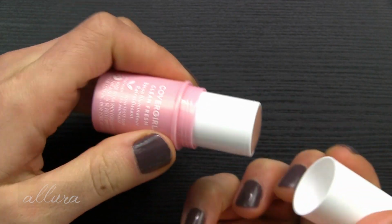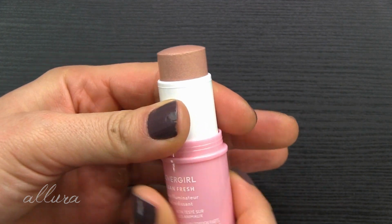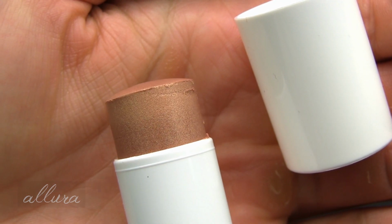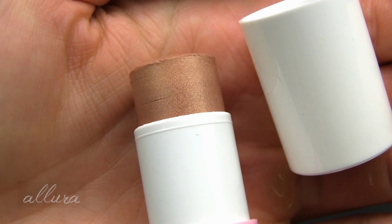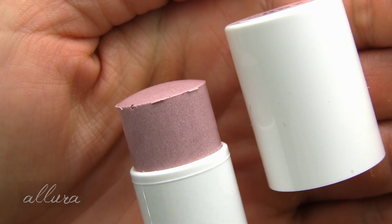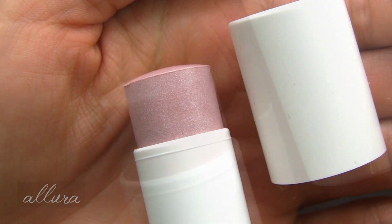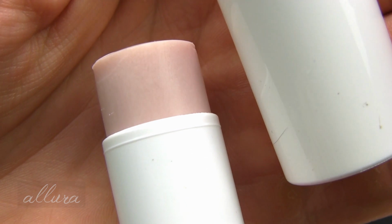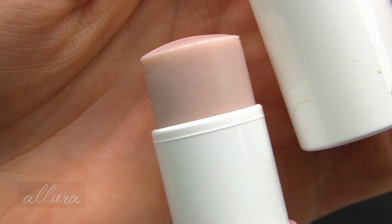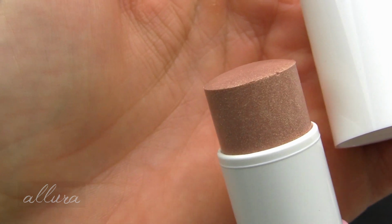The caps pop off, then inside you twist the center of the tube to push up the product as you are using it over time. So the first shade here is 100 Pink Thrill. It's interesting because this looks very golden bronzy in the tube. 200 is Opal Dreams. 300 is transparent. I'll also be interested to see what this looks like on the skin. And 400 is So Guilty, spelled Gilty.